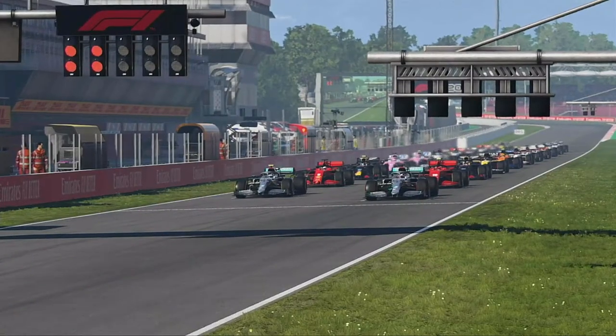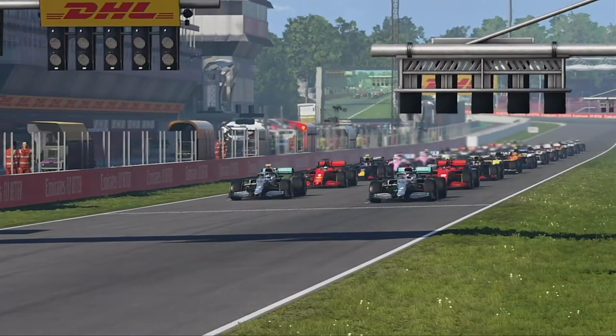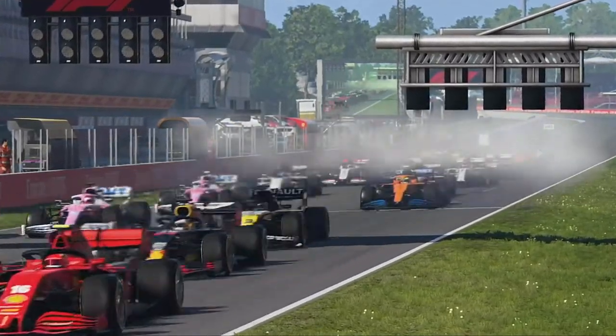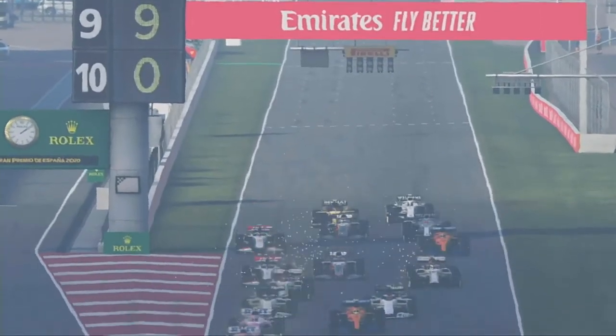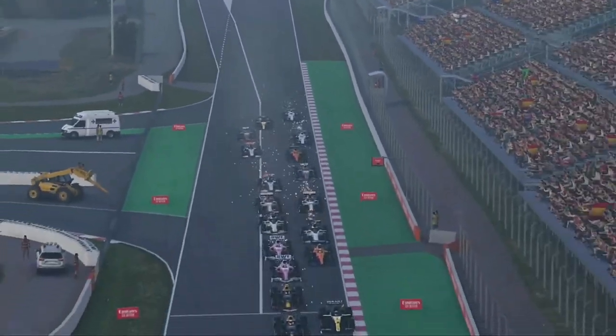The 5 red lights come on. It will be Mercedes going hammer and tong into turn 1 as the lights go out. We're underway in Spain. Everyone getting away well. It looks like Hamilton may have the edge on Bottas. Bottas, I think, is on the outside.